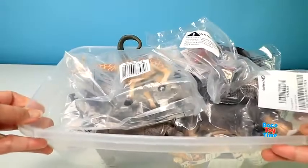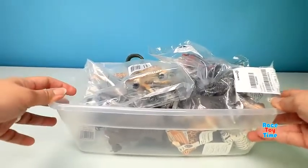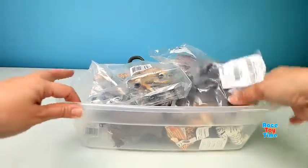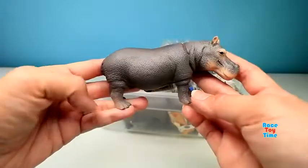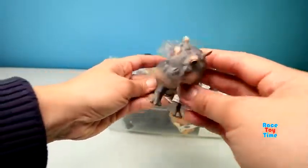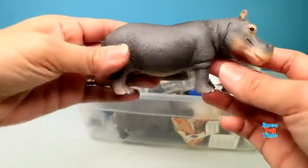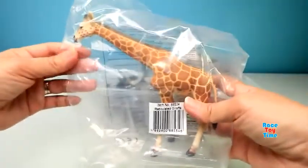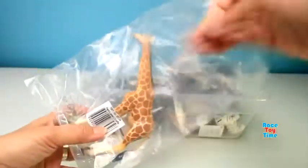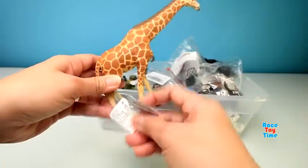Today I'm going to show you some wild animal figures. Now let's get started. Here's the new Schleich hippo figure. Okay, next we have here a reticulated giraffe from CollectA.